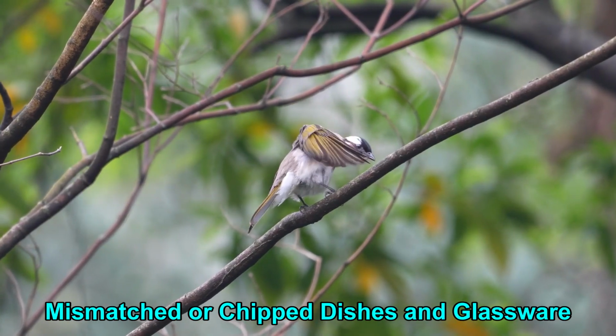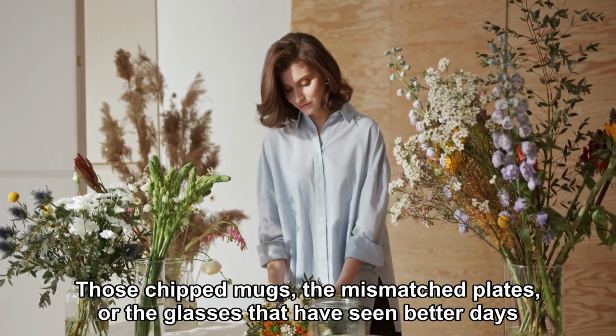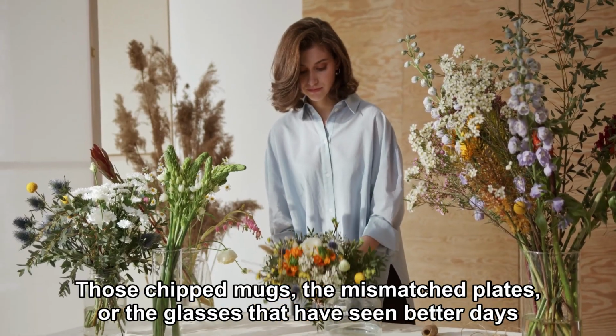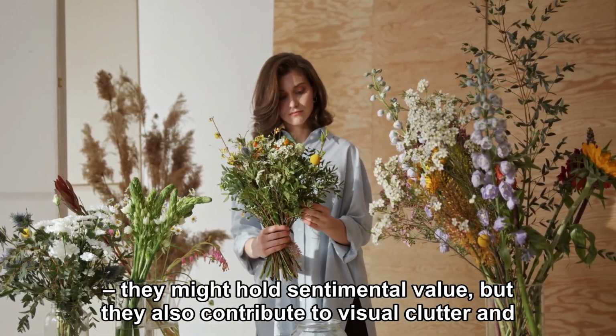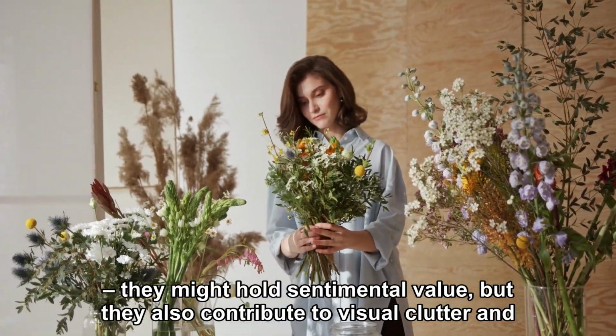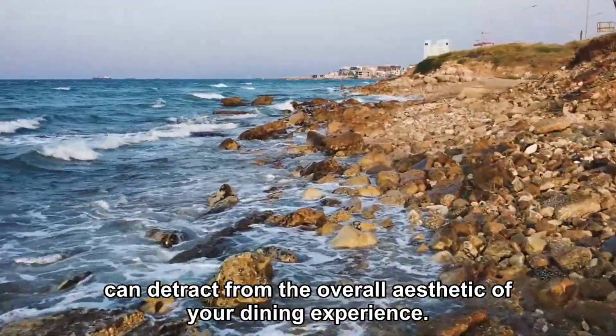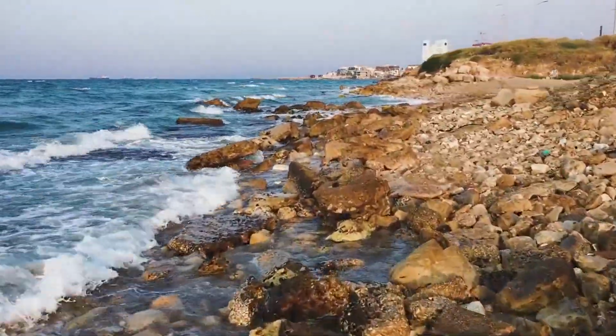Area 5. Mismatched or chipped dishes and glassware. Those chipped mugs, the mismatched plates, or the glasses that have seen better days, they might hold sentimental value, but they also contribute to visual clutter and can detract from the overall aesthetic of your dining experience.